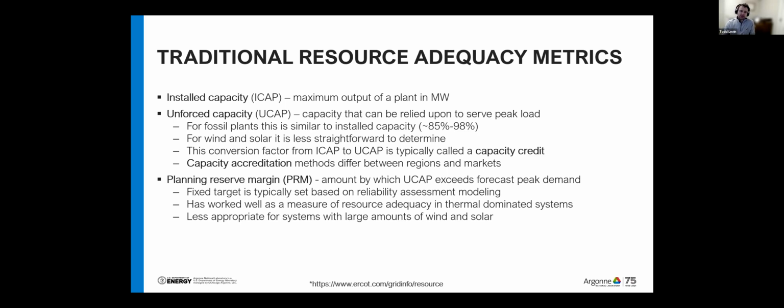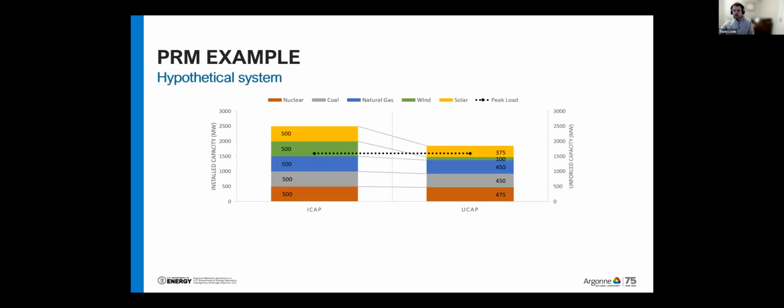Traditionally, these systems are planned based on a fixed planning reserve margin, somewhere in that 15-ish% range, depending on your system. That's worked well as a proxy metric for reliability. This is resource adequacy, but it's worked well as a planning metric in thermal-dominated systems, but is becoming less appropriate in emerging power systems. Okay, so I want to give an example. I told you there'd be numbers here. I think this helps to drive home conceptually what a planning reserve margin is and why it is or maybe isn't a suitable metric for different systems.